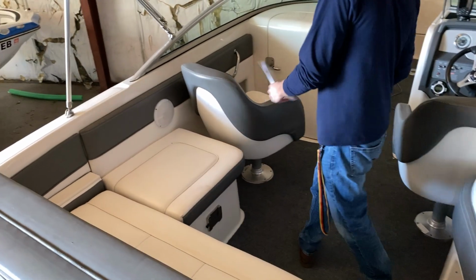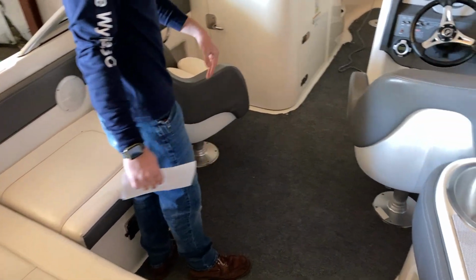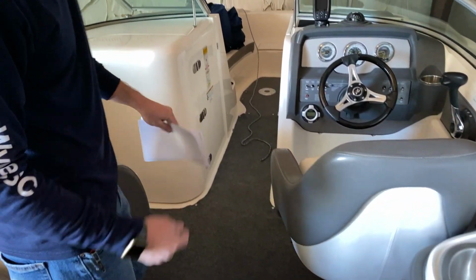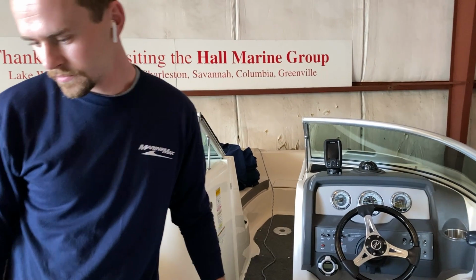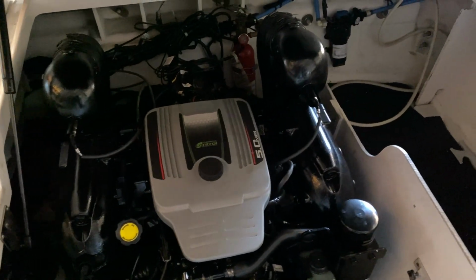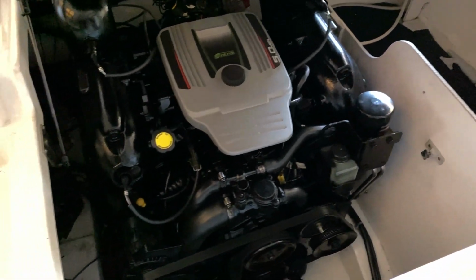Cabin of the boat, you can see here, we have a dual captain's chair setup, both with flip-up bolstering to make easy viewing while trekking down the lake. Got a beautiful 5.0 MerCruiser. Plenty of storage in the back.